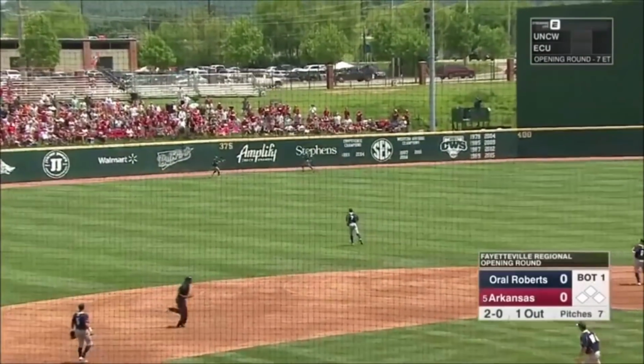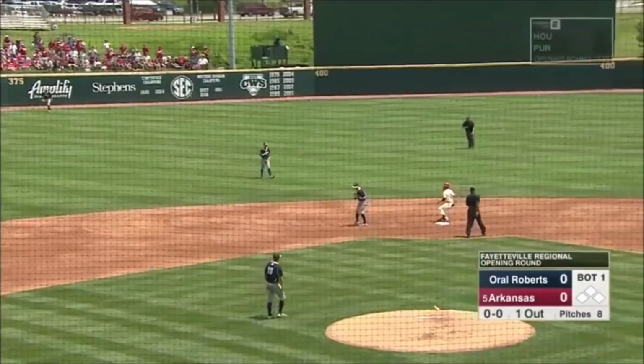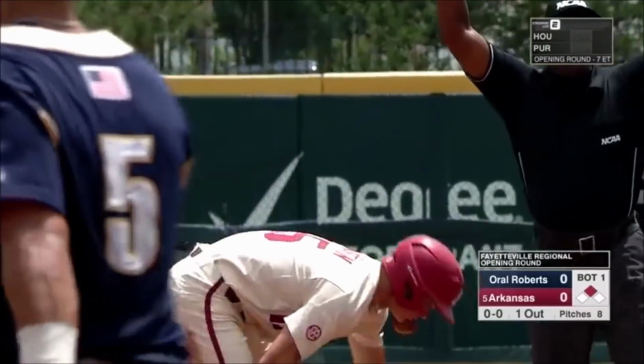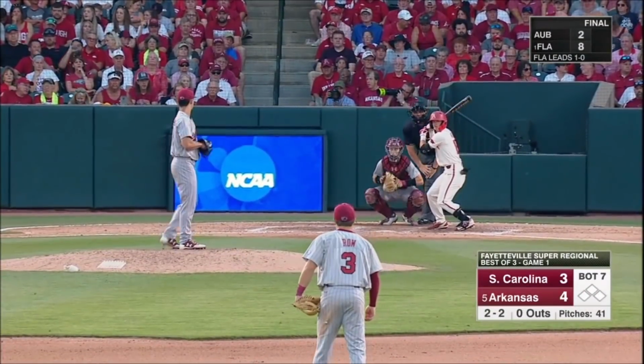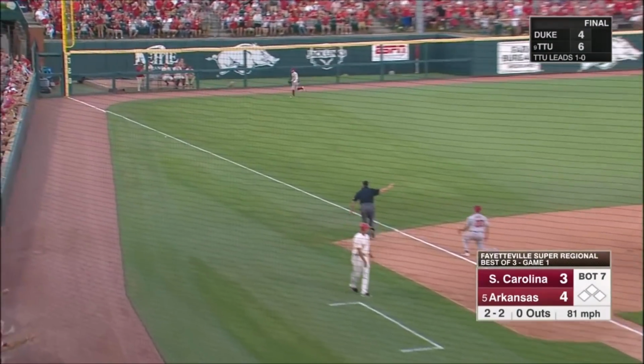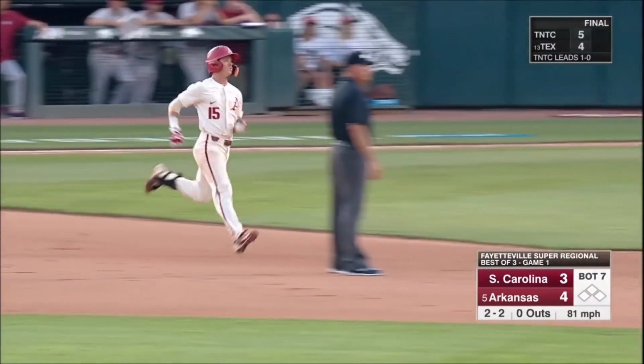There's the drive to the gap in left center. One hop by Andrew Pace, and it's a double with one out here in the first. Don't forget Dominic Fletcher, just a sophomore. Big shift on for Martin, who pulls it past the shift, down the line. Casey Martin around first. He will wind up at second.